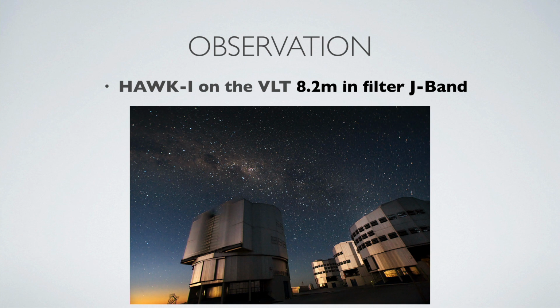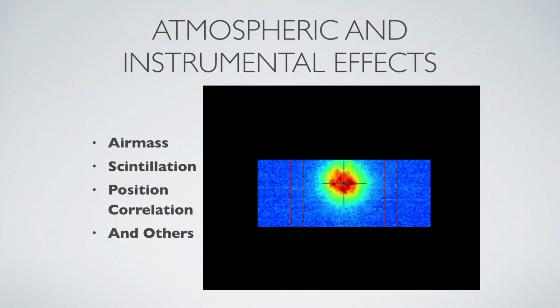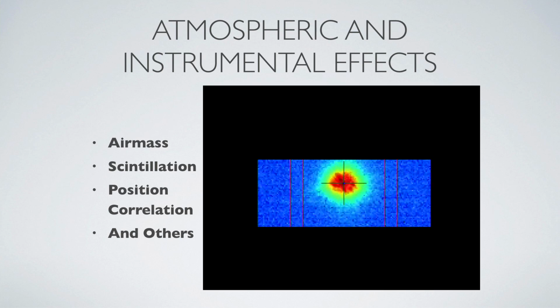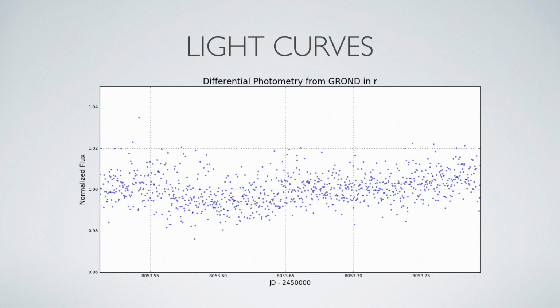And then we have to correct for different effects, like air mass, scintillation, even position correlation, that were affecting the data. And this is one example of the data, one light curve from GROND in R. I don't know if someone can see the transit here. Also at the end of this light curve, you see a little increase. That is about the air mass. Anyway, this kind of effect can be corrected, and then you get something like this.